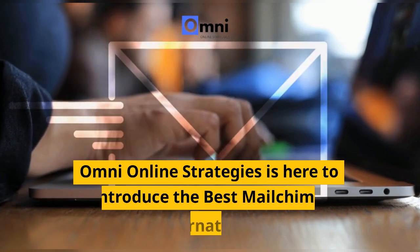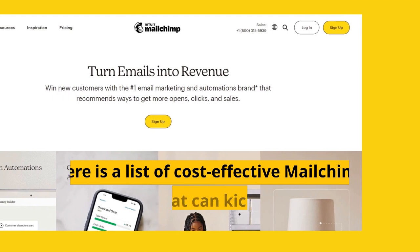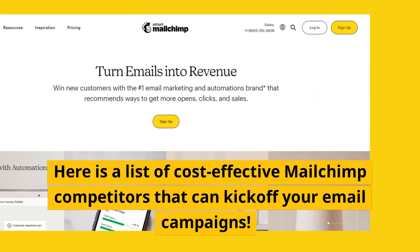Omni Online Strategies is here to introduce the best MailChimp alternatives. Here is a list of cost-effective MailChimp competitors that can kick off your email campaigns.